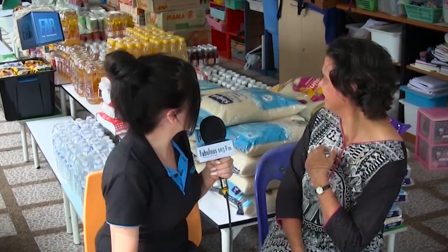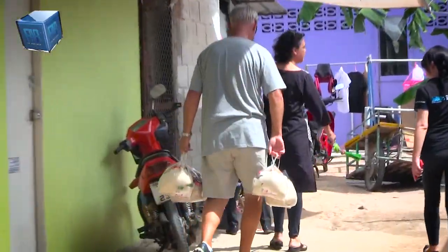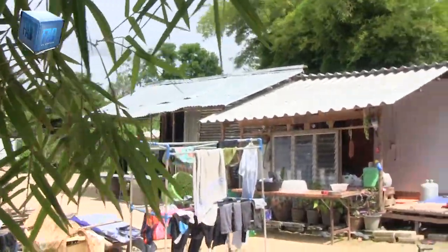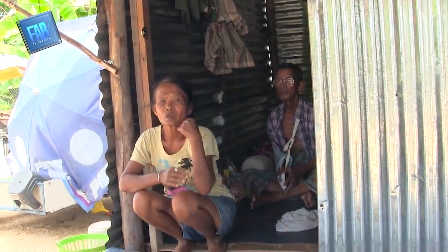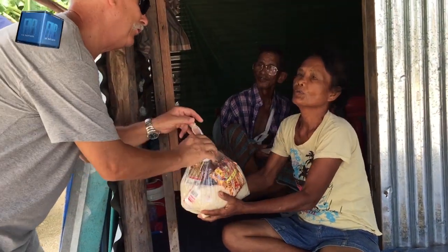Well, that's perfect. So I see you have a lot of food items here behind us. What exactly is going to happen with all this food? So every week we go to the slums and we feed 66 families in the slums. Some of the families live a bit further away, so we go there once a month. And basically we give them either 1 or 2 kilogram packs of food. And it's not enough food to support their whole family, but it's enough to help them get by a little bit. And so we go and feed these families so that they can keep their children.